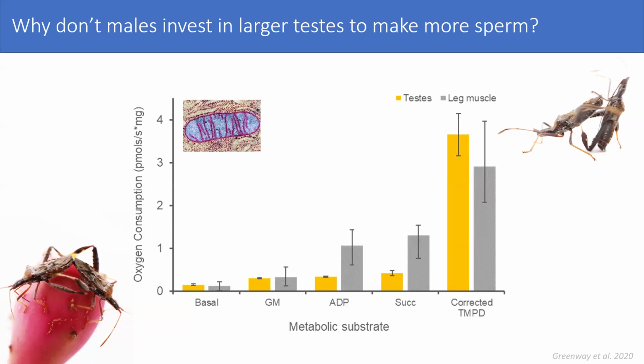So the answer to this is potentially somewhere in this figure, which is showing the metabolic rates, or so the oxygen consumption of different metabolic products in the muscular hind legs in gray and also in the testes in orange. And basically, all you need to take away from this is that testes tissue has very similar, if not higher, levels of metabolic activity than this costly leg muscle tissue. So testes tissue is potentially equally, if not more so, expensive to invest in and maintain.